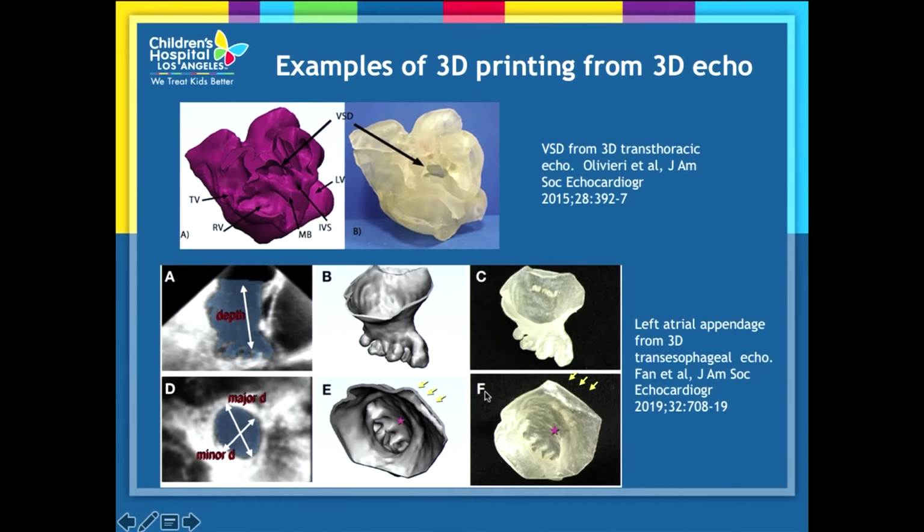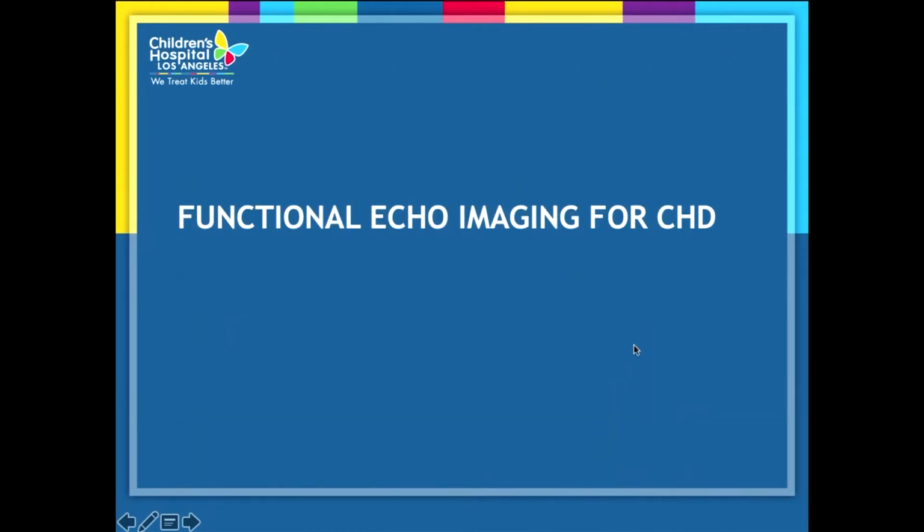This is actually a paper that just came out in JASE, very interesting, where they did 3D TEE and actually modeled the left atrial appendage for the Watchman device. And I thought this was pretty impressive to see how they could do that. Now, this is not a valve. This is an actual cardiac structure itself using a blood pool, and it's actually pretty impressive. And the size is matched pretty well. So I think that certainly 3D TEE has some real potential value there.